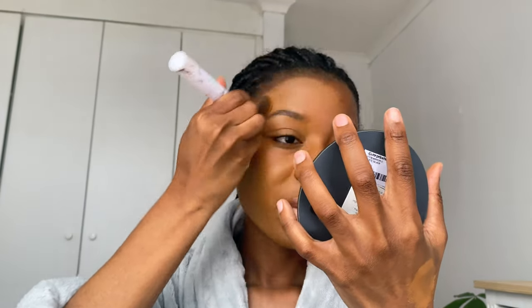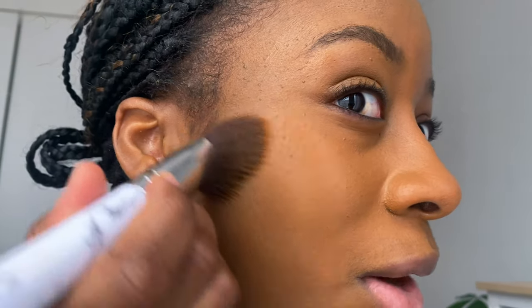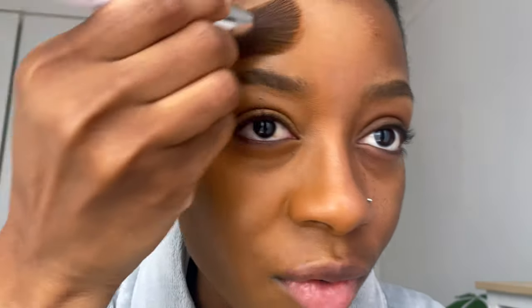Okay, I think we're pretty much done with Maybelline. Okay guys, so this is how the Maybelline foundation looks. I don't know if it's covered everything, but this is how it looks on my skin right now.